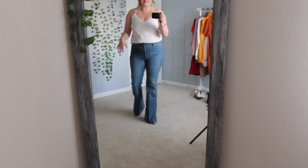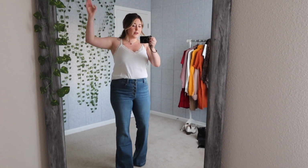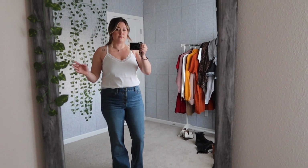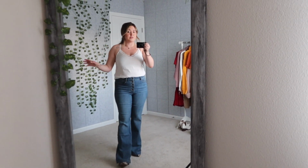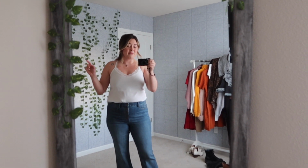So these are good for my taller gals. Like I said in the beginning, I'm 5'4". I will also link all my measurements down below for you guys, you know, bust and hips and all that stuff, so you can consider that when you are shopping. But I think this would also be so cute with a sweater over the top.